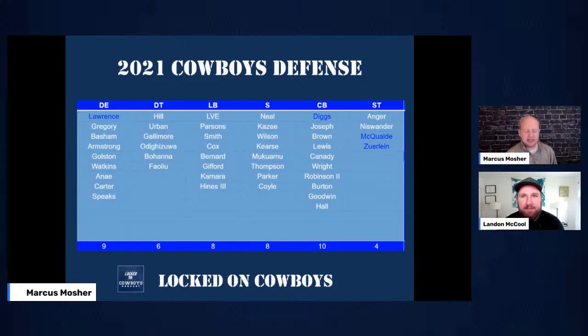The last thing I want to say is DeMarcus Lawrence and Trevon Diggs better not get hurt, because if one of those two gets banged up for any point in time, this defense is going to be in trouble, because they just don't have players of that caliber ready to go to replace them. It makes you a little bit nervous, but let's hope the Cowboys defense can stay relatively healthy this year.